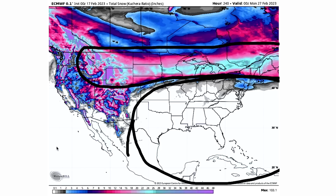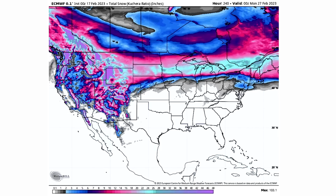So anywhere in the grays, a dusting, if anything, blues 2 to 6 inches perhaps. Purple 6 to 10, pinks 10 to 20 there. Pastel blue is going to be 20 to 35. And then your pastel pinks will be 35 inches plus. That's going to be plenty out west for the Rockies, the Cascades, the Sierra Nevadas. This is reminding me a lot of what we saw earlier on in the winter with the extreme snowfall totals. It looks like we're going to pick up right where we started.